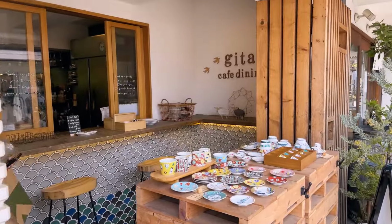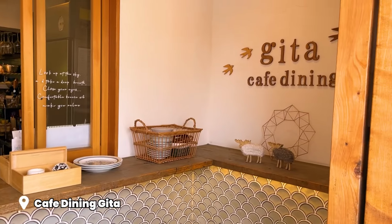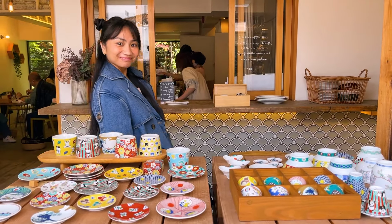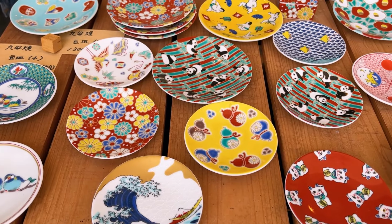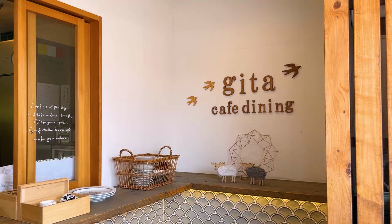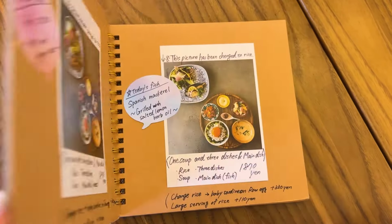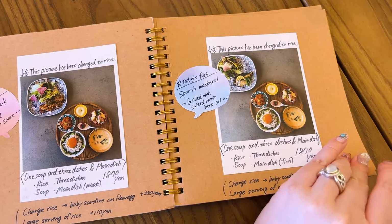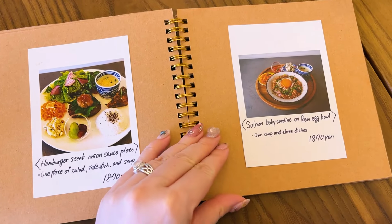And then we happened to stumble upon this absolutely adorable cafe/brunch spot. It was so cute. They even sold their dishware that they served your food in as souvenirs that you could buy, which I thought was such a neat idea. Everything about it just felt so quaint and cottagecore and romantic. Even the scrapbook menu with the photos, everything was just so thoughtfully presented, and the food was really good too.